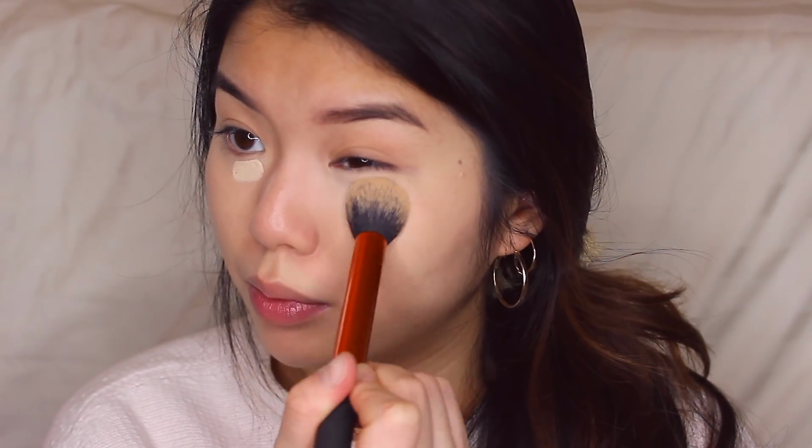Keep it very concentrated in that one area, whereas the concealer before, I was using a bigger brush so I could blend it out. When you're trying to keep concealer concentrated in one area, you don't want to spread it out, because then that will make it thinner and it won't have as much coverage.